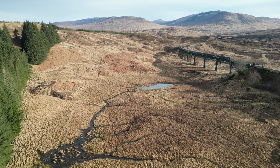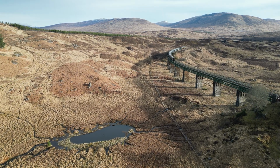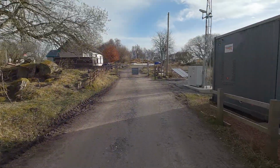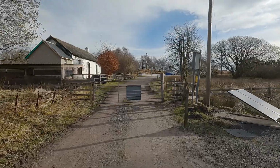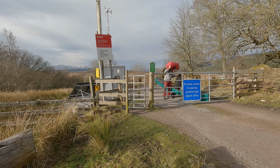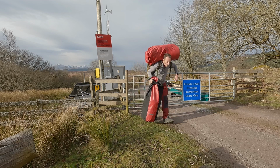Okay, one of the most significant hazards is the railway line crossing that you've got to do. So if you do come here, pay attention to the railway. There we go. And then the next bit is this gate. You can't pull your trolley through it, you've got to unpack everything and lift it over. Just like so.